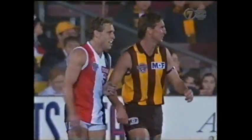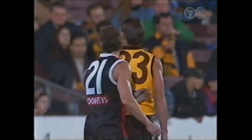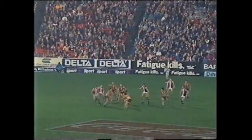Crowd of just over 30,000 tonight, 30,225, and they've paid $160,707 for the pleasure of the match here. And that's not bad, especially as it's live on Optus. We hope you're enjoying it.